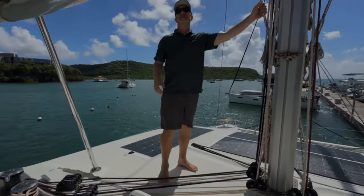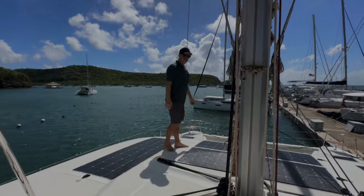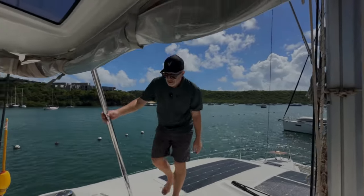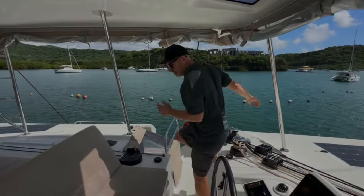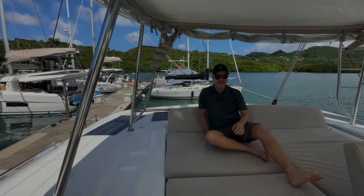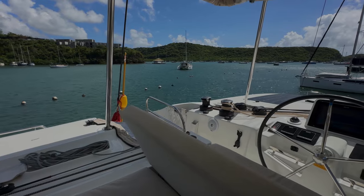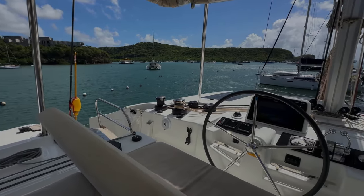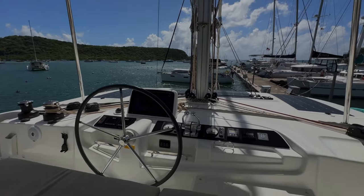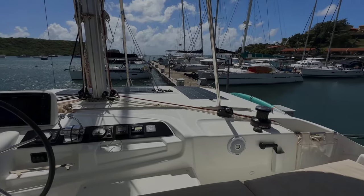Get up. Walk anywhere on the coach roof out here. Walk around and you can see all the solar panels up here. It's very easy. But the lines to the left of the seat are part of the single line powered traveler car. This is a great option. With the push of a button, the traveler moves either port or starboard, making sail trim very easy.